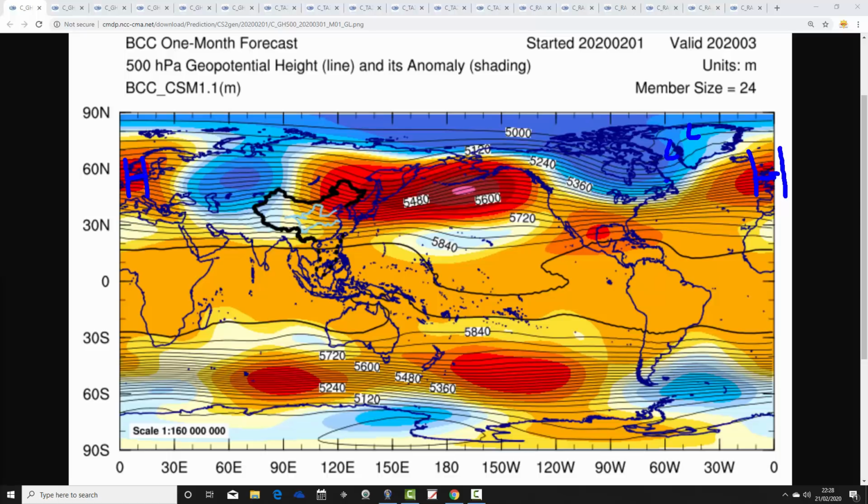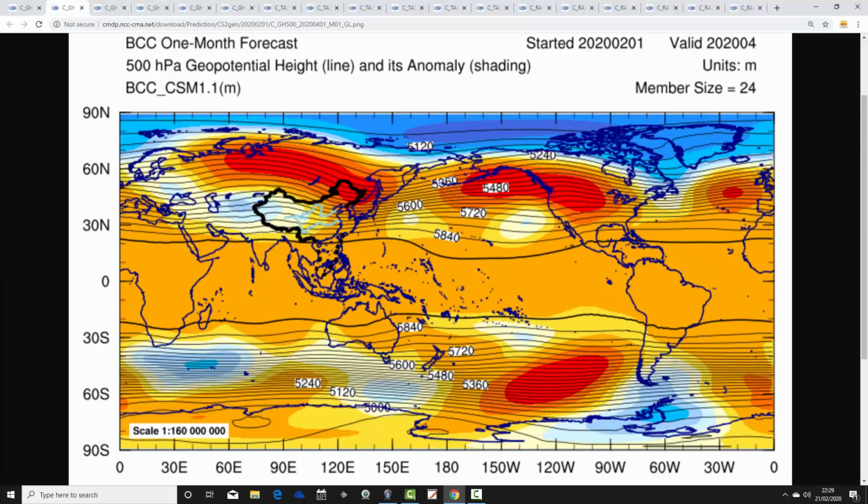Low pressure is out here. The jet stream is pushing northwards. Both the CFS and the Beijing Climate Centre are seeing much stronger anticyclonic influences for March. So that breaks us out of this very unsettled pattern that we've had throughout the winter.